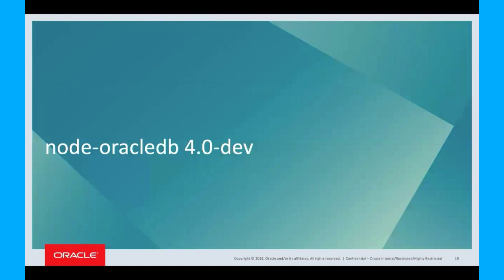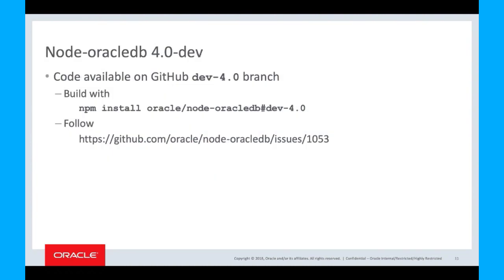Okay, so I have a couple of slides and I'll go through a quick demo of just a couple of things we've got landing in the 4.0 dev branch, because I know you want to know what's coming up. This is on GitHub. You can build it. It should build with all of the versions out there from 8 onwards. 8.12, I think, is the minimum version we try and limit it to. And I also have a tracking issue there, 1053, where we're listing progress of it. So just follow along with that.